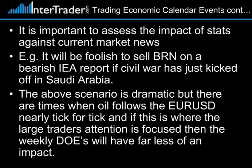Also, the stats themselves, yes, they will move the market, but how much the market will move, how much attention is paid to those stats, depends on what else is happening in the world at the moment. As I put up on the slide, you wouldn't sell Brent on a bearish IE report if civil war has just kicked off in Saudi Arabia. You've got to look at what's happening in the big world and the relevance to what the stocks are going to do. It is a very dramatic scenario, but you know, what we're seeing at the moment in Libya, it's not an impossibility.